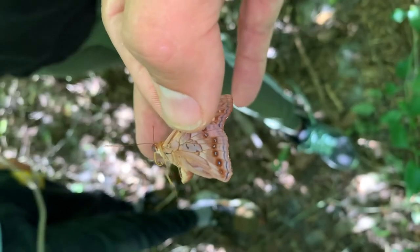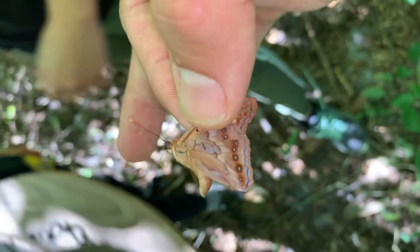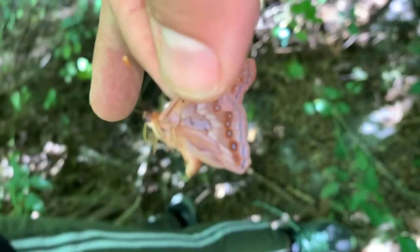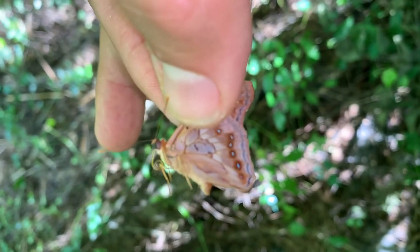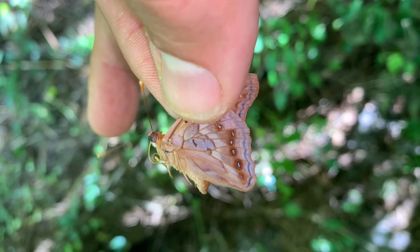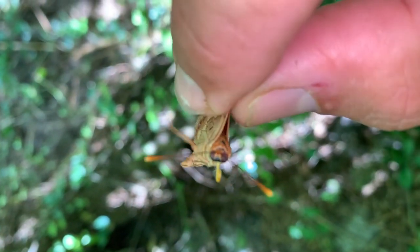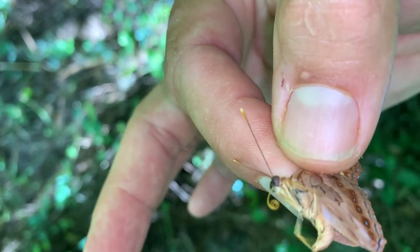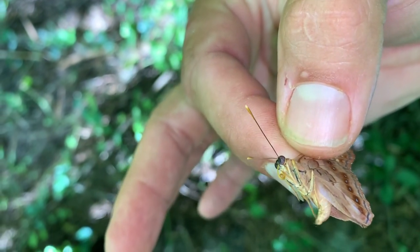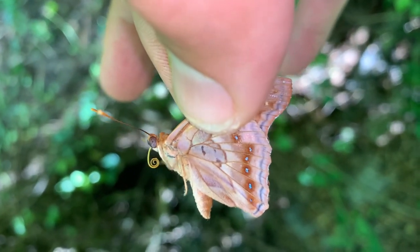All right, guys, so this is the Tawny Emperor, Asterocampa clyton flora, the South Florida subspecies of the Tawny Emperor. This is a male. Females are about twice the size and have a much more rounded wing shape. They're cool. They've got little green legs and green proboscis, little green tips to their antenna. And they've got this nice purple sheen on their hind wing when they're fresh.